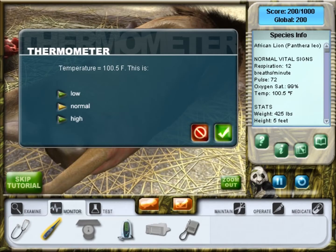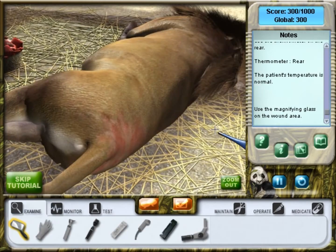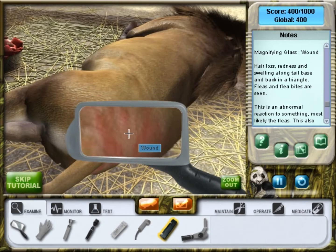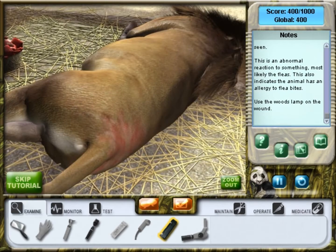Nico's readings are normal, so we can proceed to examining Nico's wound. Select the magnifying glass tool. Glide the magnifying glass over the wound. You won't need to click on the area to use it.